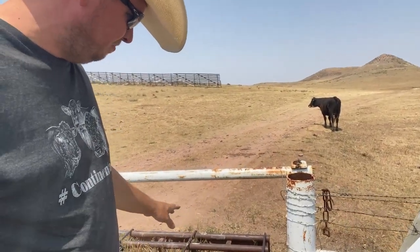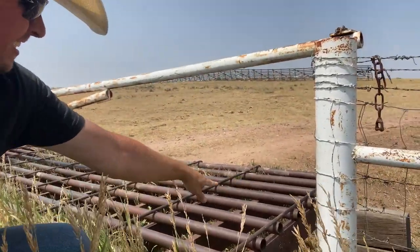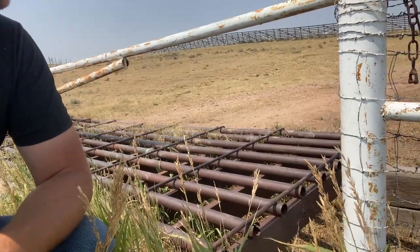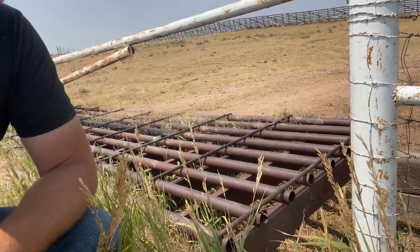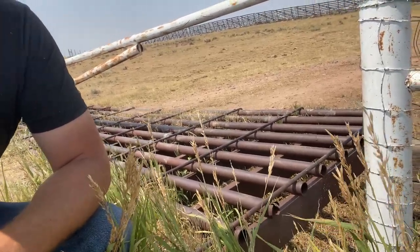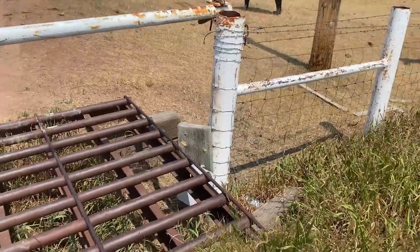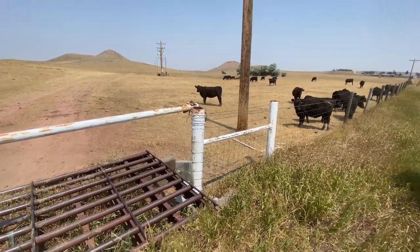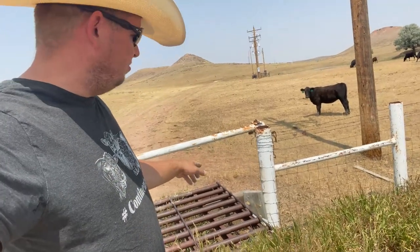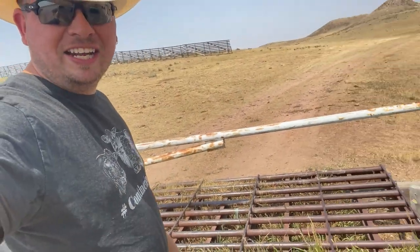So check this out. The gate is closed again, but the only place that I can really think that she might be sneaking out is through this little tiny gap. It's the only thing I can think of for her sneaky little butt to get out. So we are gonna wedge something up in there. All right. For right now, that's what I've come up with. I may end up coming up here with a panel just to cover that up, because that's the only place that I can think of that she's sneaking out. But who knows? Again, hopefully this is the end, and we'll see you on Tuesday.